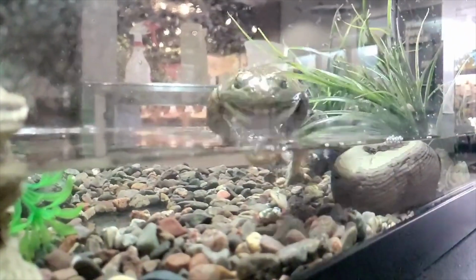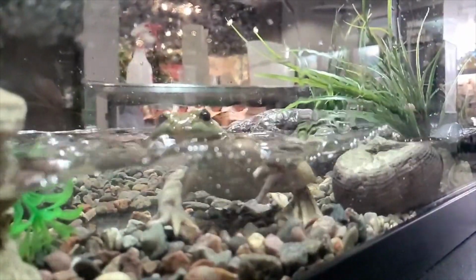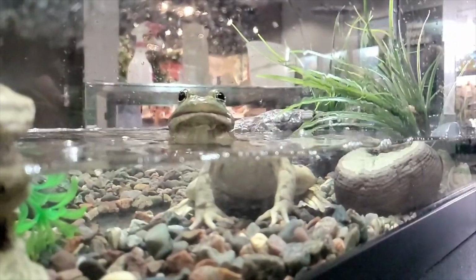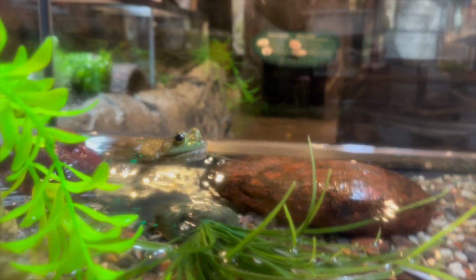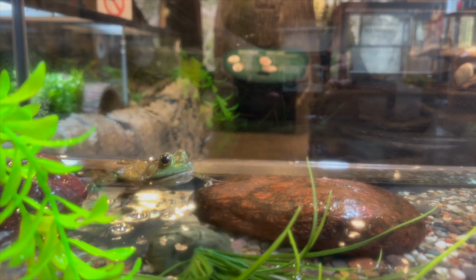They are nocturnal, which means that they are more active during the nighttime than they are during the daytime. And here in Nova Scotia, they hibernate during the winter months. Males arrive at breeding sites in May and early June, and they stay through July.